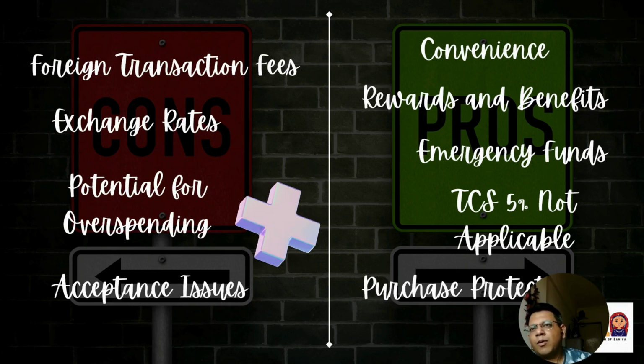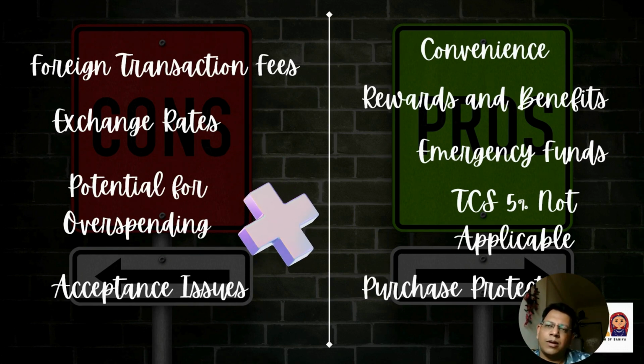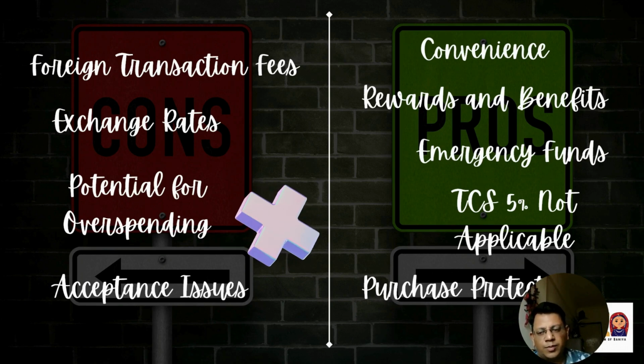The second problem is the exchange rate. So unlike a Forex card, where the exchange rate is defined at the time of loading a currency, here that's not the case, because whenever you make a payment, at that point in time, whatever the exchange rate applicable, that gets considered for the payment. Okay, so that's one thing.